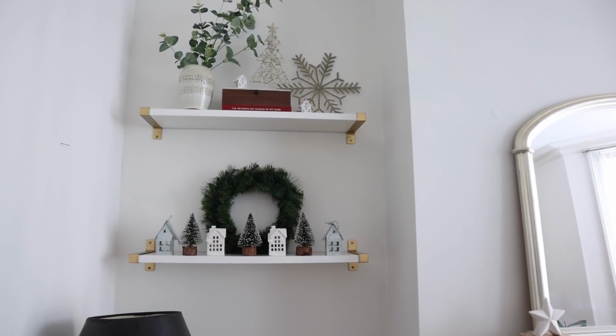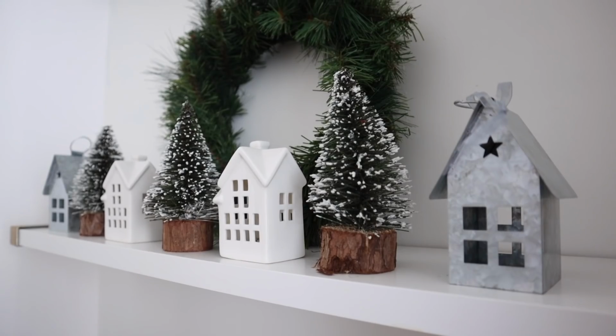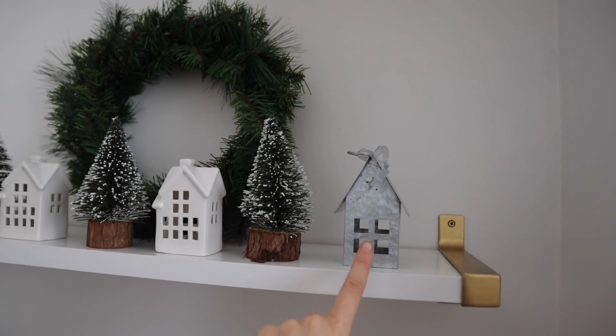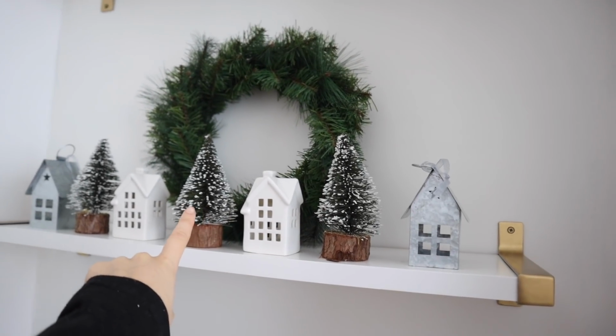Lastly, in here on the shelves, I've just put a few more Christmas decorations, some little houses, an IKEA wreath in the back just to add a bit of height, and some bottle brush trees. These are from B&Q. They have the same houses this year but in white, and these are from Asda.